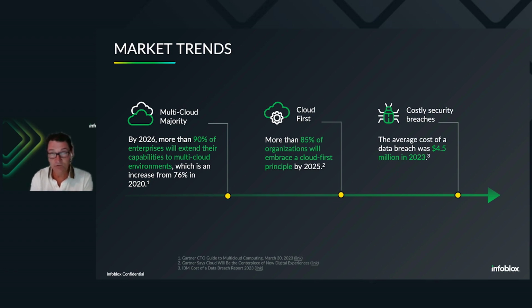So managing critical network services like DNS, DHCP, IPAM in these diverse environments, more than one public cloud and on-prem, is driving complexity. All right. Another trend we're seeing is cloud first or SaaS first strategy. And you can see here more than 85% of organizations are going to embrace a cloud first principle by 2025. They're basically trying to get away from managing infrastructure. So a lot of the cloud teams prefer to have local network services, right? Not to be managing appliances and infrastructure, that sort of thing.